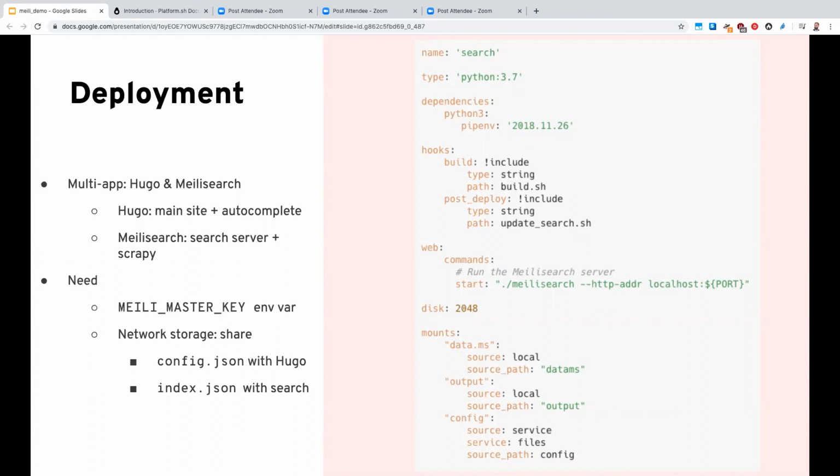The last thing that we need is a project-wide environment variable for this Meili master key. When we were playing around with it locally, it's not something we really needed. But we don't necessarily want to open up our search to the whole internet. So we can set this production environment variable project-wide so that for any of our development environments, and of course our production environment, our master environment, this thing will run in production, and the only things that will be able to place queries against Meilisearch will be the search bar within the Hugo app.